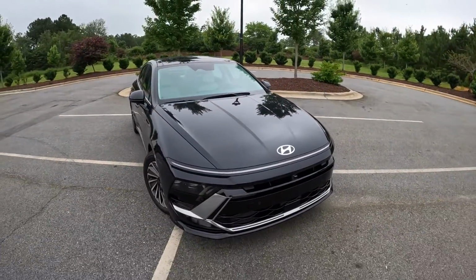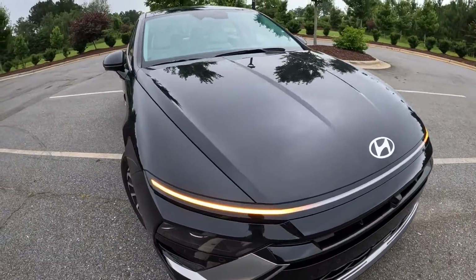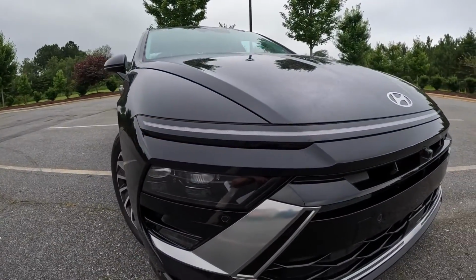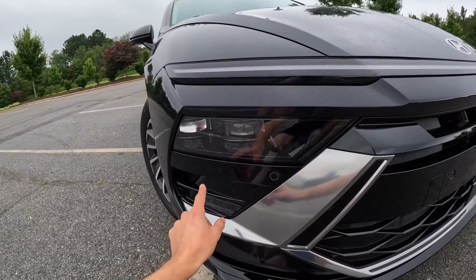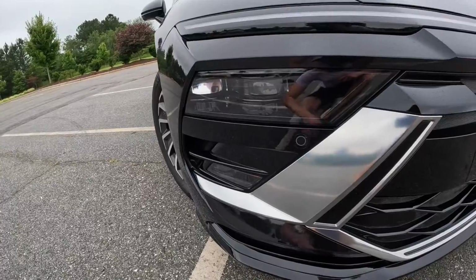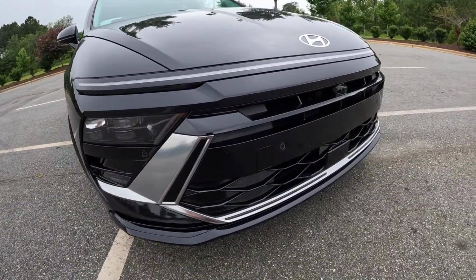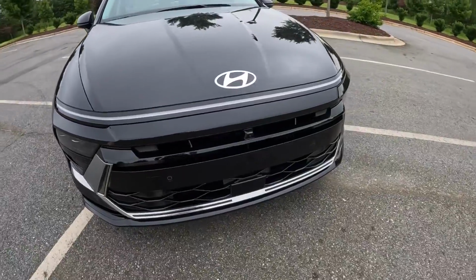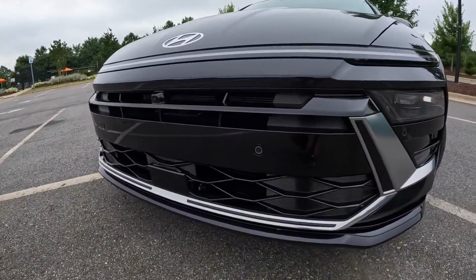Taking a look at the styling, when the car's running, this whole light bar will be lit up in white, and then you can see your turn signal color is going to be that cool amber on the side of the car. Actual headlights are going to be down below. You have some nice black trim surrounding them, a little cutout for some airflow. Then I like the satin silver trim all throughout.